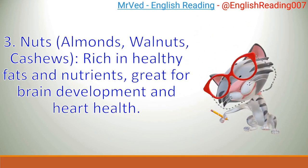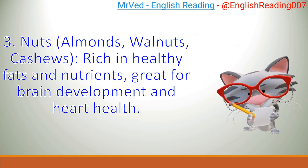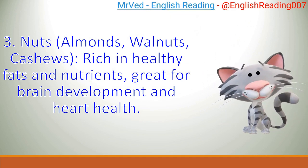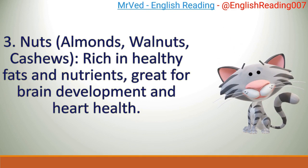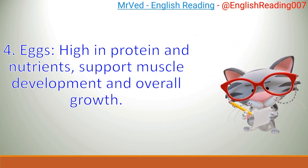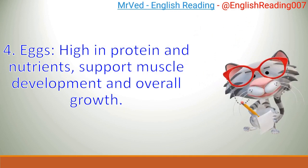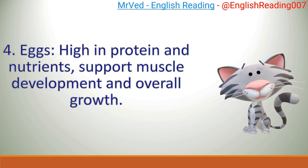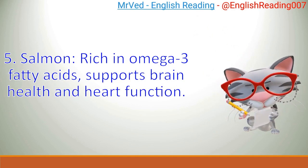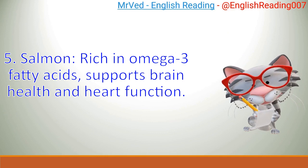3. Nuts. Almonds. Walnuts. Cashews. Rich in healthy fats and nutrients. 4. Eggs. High in protein and nutrients, support muscle development and overall growth. 5. Salmon. Rich in omega-3 fatty acids, supports brain health and heart function.